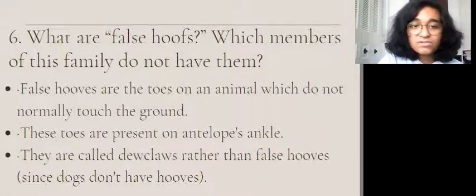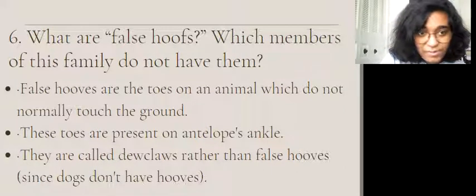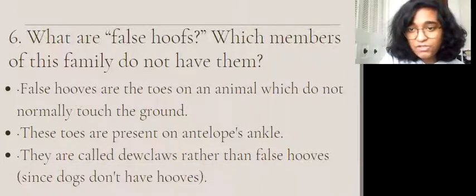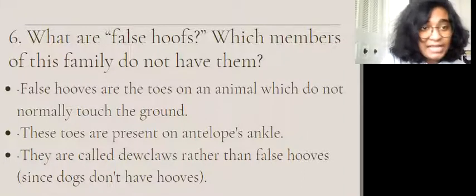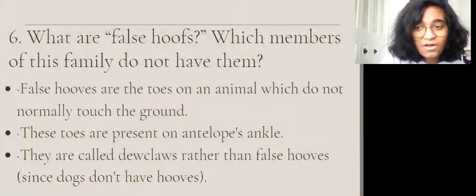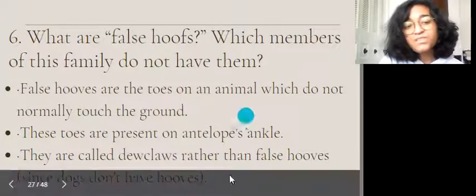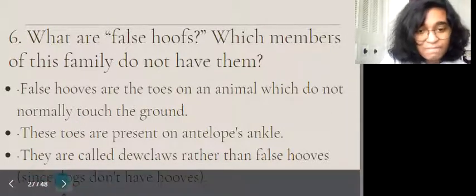So what are false hooves? False hooves are the toes on the animal which do not normally touch the ground. These toes are present on what you would normally consider an antelope's ankle. Other animals, such as dogs, also have toes like this, only they're called dewclaws rather than false hooves, since dogs don't have hooves. So, which members of the family don't have them? The dogs. The dogs don't have hooves.